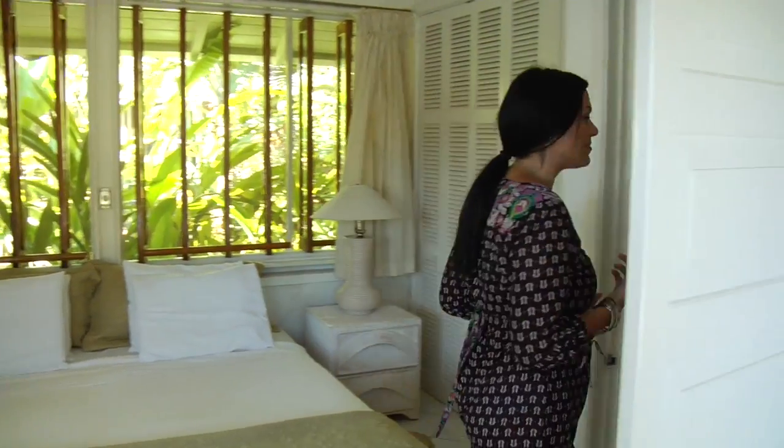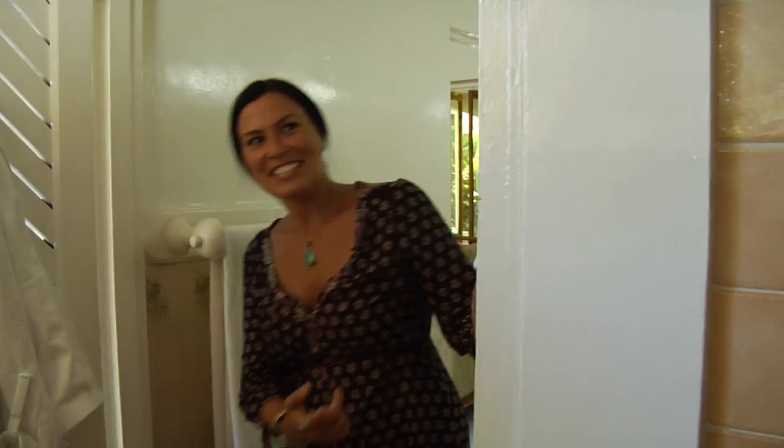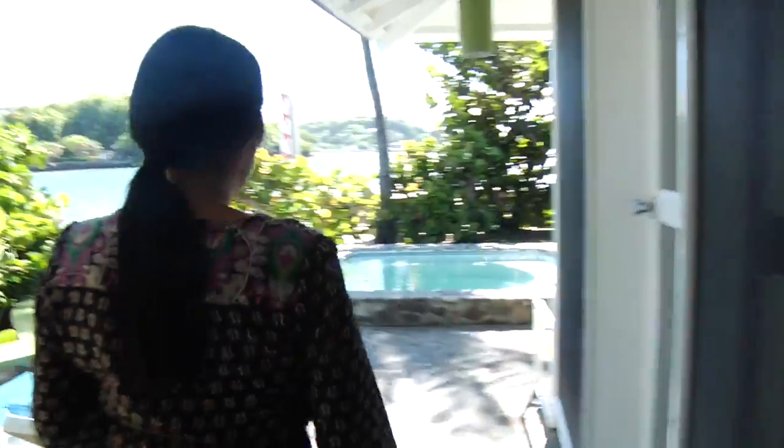This must be the bathroom. Wow, everywhere seems to be open air, including the shower. Open air shower, now that's gotta be refreshing. Now, what's out here on this side? Close the bathroom door and oh, all of a sudden, we're on the patio.